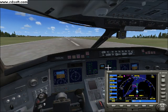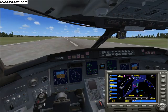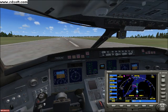Once we reach 1,000 feet above the runway, I'll tell you to pitch down to 10 degrees nose up and to raise the flaps so we can accelerate. Our initial climb will be to our cruise altitude of 6,000 feet, and the departure controller will probably tell us to make a left turn to the west. I'll let you know when to turn.